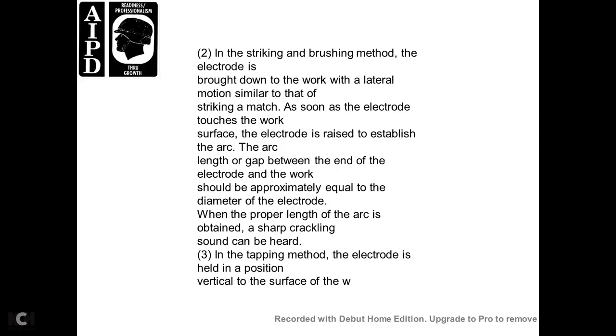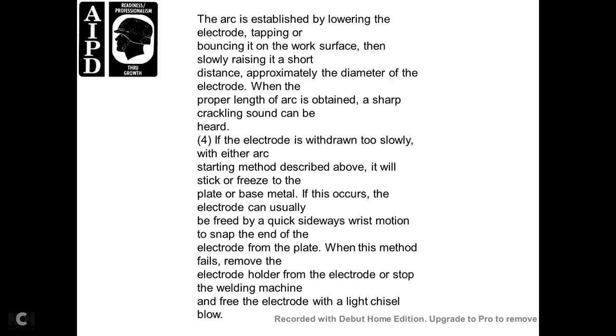In the tapping method, the electrode is held in a position vertical to the surface of the work. The arc is established by lowering the electrode, tapping the work surface, then slightly raising it a short distance, about the diameter of the electrode. When the proper length of the arc is obtained, the sharp crackling sound can be heard.